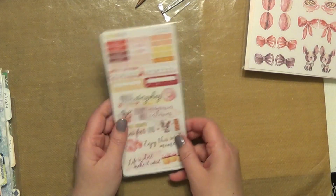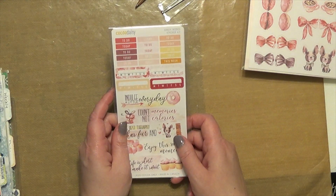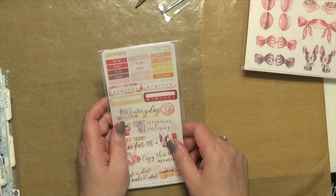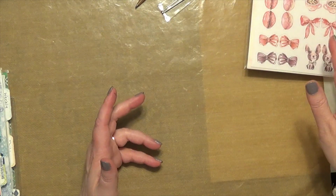This is actually a newer kit that's been added, and it's like a weeks style size that will fit in your weeks. Cocoa Daisy calls it the Daisy Week sticker kit. And so it's designed to fit in your Hobonichi weeks. And so there's just a huge variety.